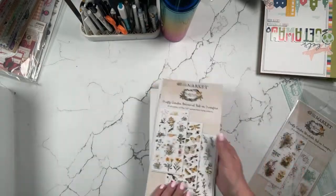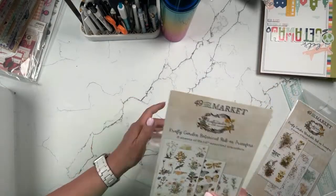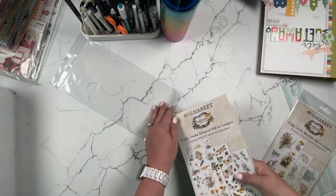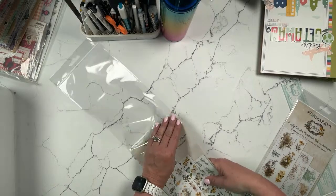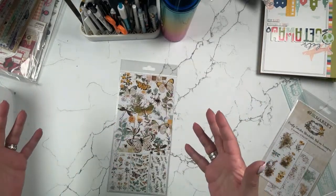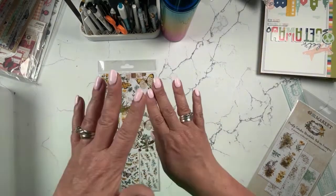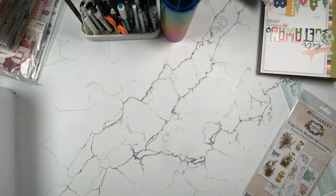What I find myself doing is using the rub-ons as the base layer and then putting the laser cuts on top of it. Both with rub-ons and with the laser cuts, there's really no border around either. So it's like you created this amazing mixed media masterpiece that you didn't have to know how to do. And then you even have a little bit of dimension because you're adding the laser cuts on top of those rub-ons.